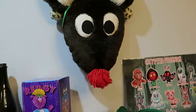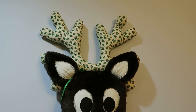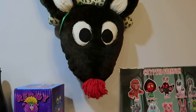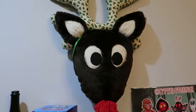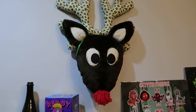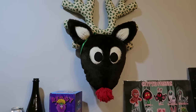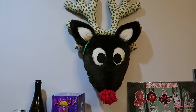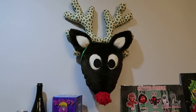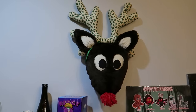But here in the other room, one of the only Christmas decorations in this room, is the reindeer that started my collection. My aunt made me this reindeer when I was a baby, and I looked forward to it emerging every Christmas. And then one year, it never came back up. I asked my mom where it was, and I guess it was misplaced, and I'm not sure. But I got it as an adult, and now I collect other reindeer. And yeah, this was the start of it all.